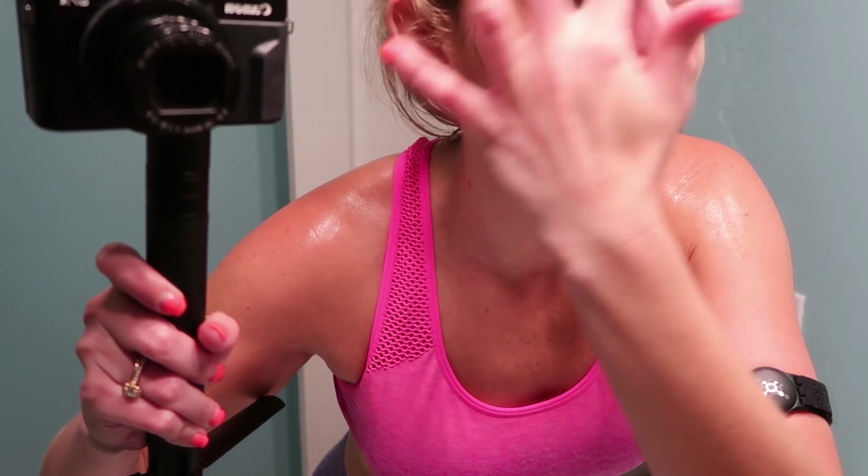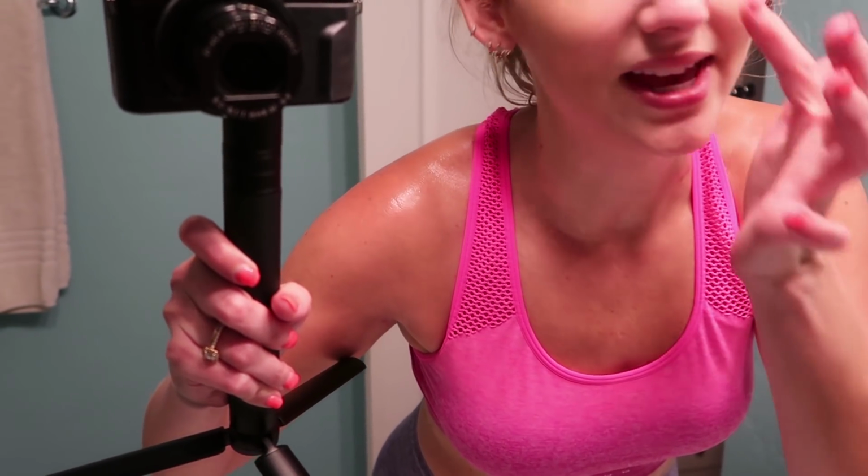Workout's done. As you can see, my nose is very red. I am drenched in sweat. It's still like coming off clear. Wow, that's actually kind of amazing. Let's talk about this for a sec. Yeah, I feel disgusting. But I will say, yes, the makeup lasted all day. It survived a lot, and honestly, it stayed pretty well.